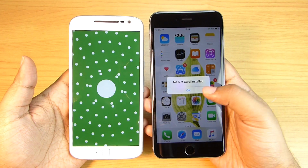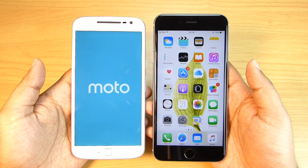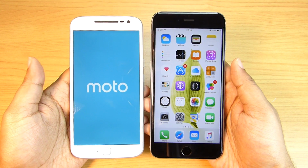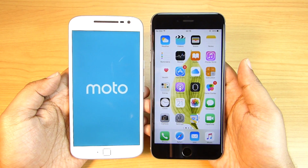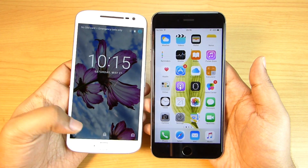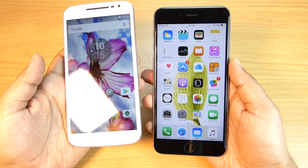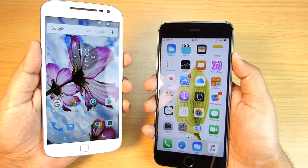There is no fancy animation on the iPhone, and we really don't need this long animation, so Motorola, or I should say Lenovo, should actually get rid of this. Of course, the phone takes some time to load, but the animation actually adds to the delay. There you go, the phone is ready, and almost all the Android devices boot slower than iPhones.